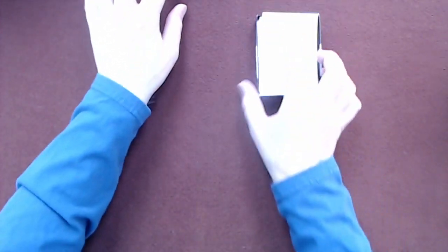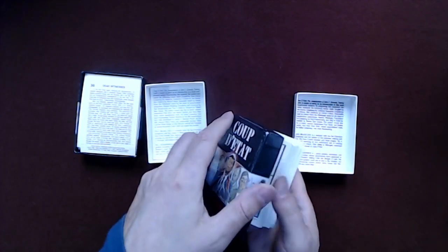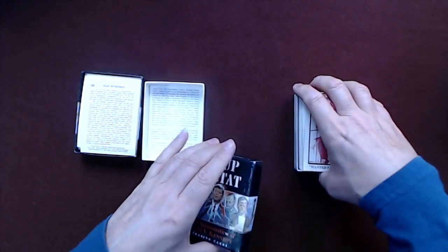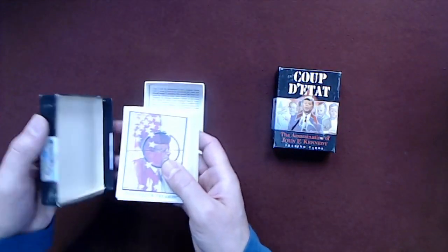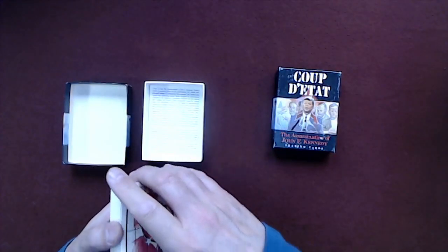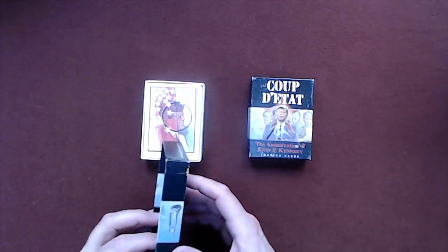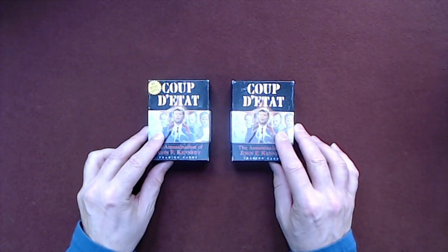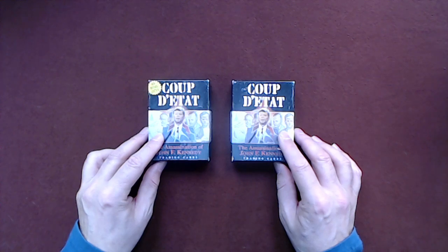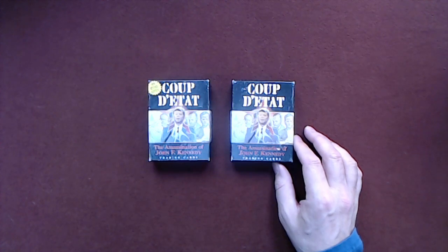Gang, that's the JFK trading cards. Coup d'etat, the assassination of JFK. Original version, 1990. Revised version, 1992. I hope they blew you away as much as they did me.